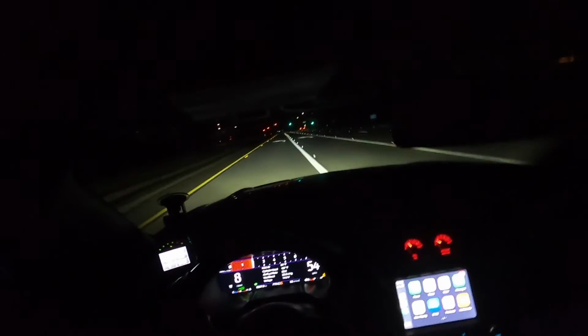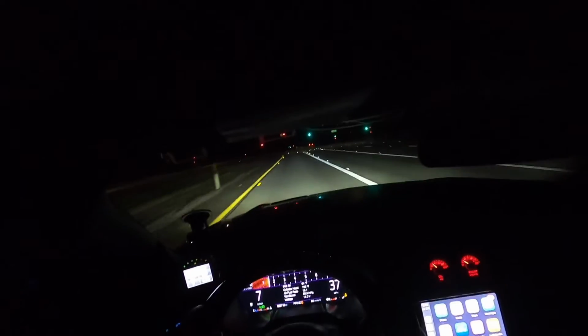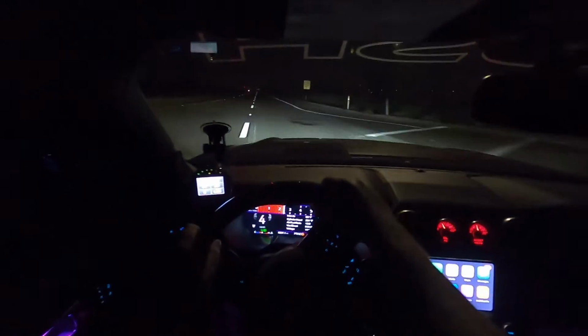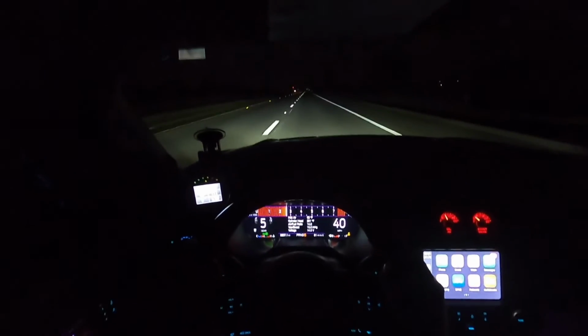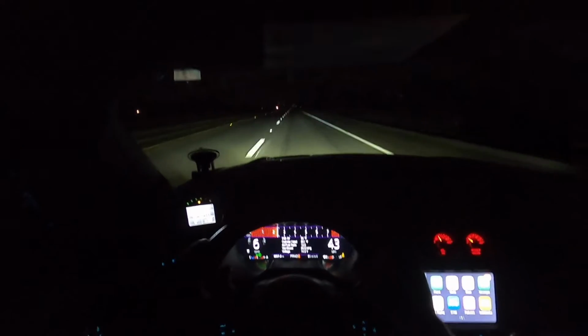So again, I don't know if you remember from the last time, but you're going to want to be on sport mode so it holds the gear the whole time. And you're going to want to use the paddle shifters to get into 6th or 7th gear, whatever your tuner wants. In this case, my tuner wants me in 6th gear because 6th gear goes all the way up to like 151, 152. So we don't want to be much more than that for obvious reasons. Start the log, and let's go.